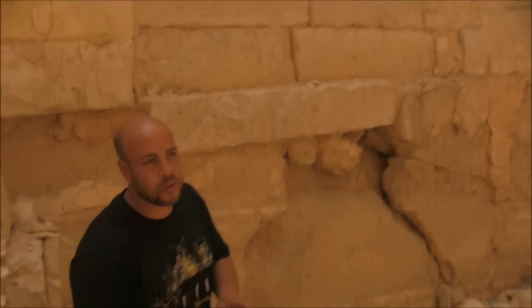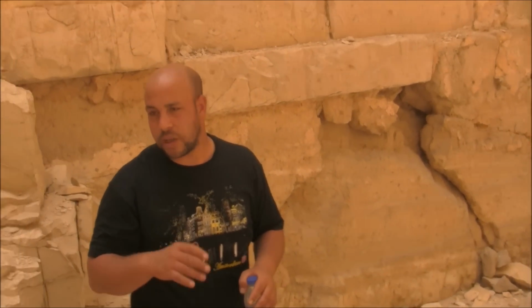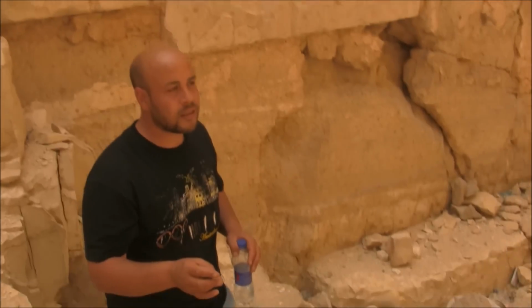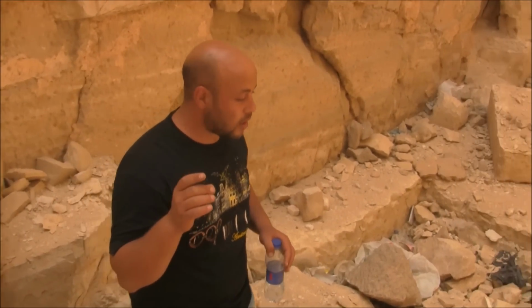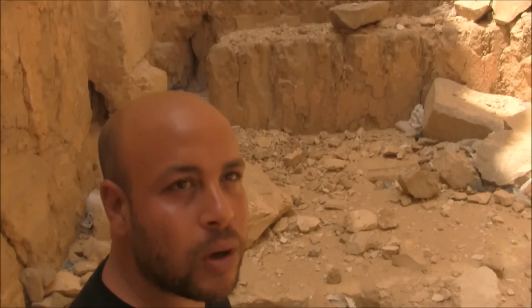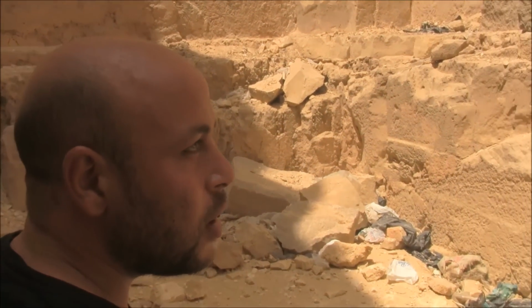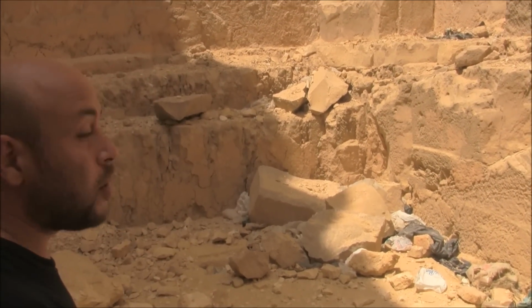The combination of stones we see here is not so much different from any other pyramid complex. We get quartzite, rose granite, basalt, and at least 3 different types of limestone. One of them can be local to the area, and the 2 others had to be brought from 2 different quarries. And of course, diorite.